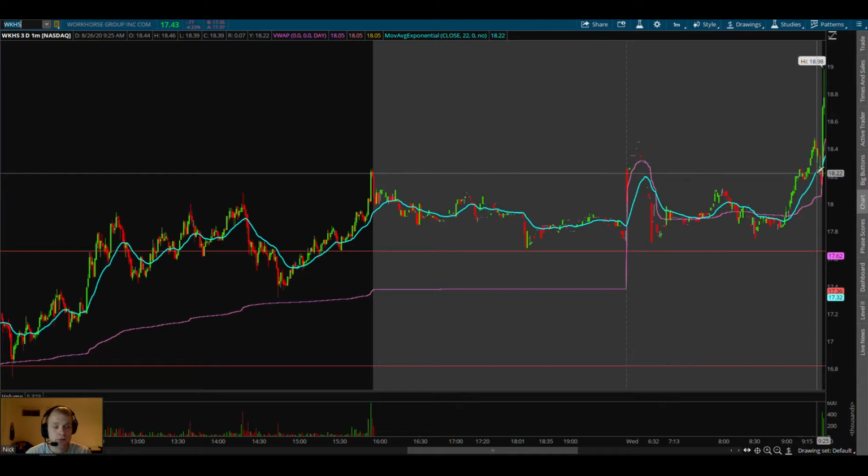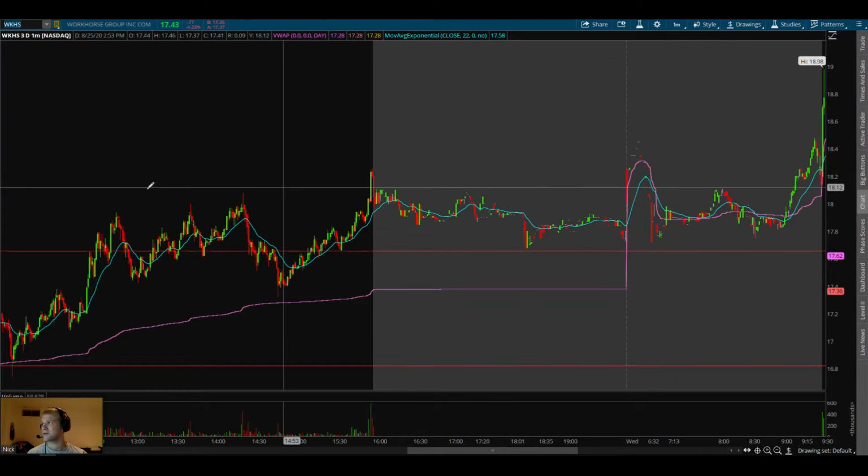This one didn't work out beautifully, but it was the same day as Neo. They kind of moved in tandem there. They aren't related, but it just kind of worked out that way and it was really good. Let's take a look at another one, shall we?